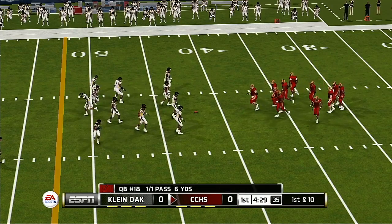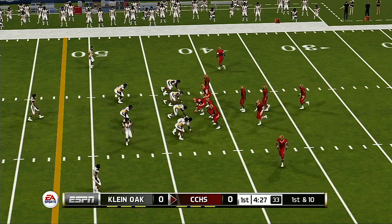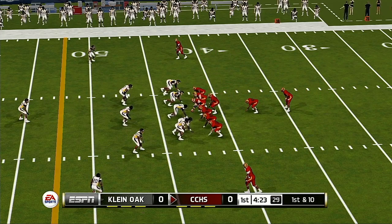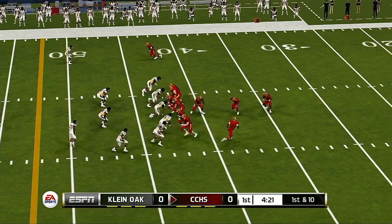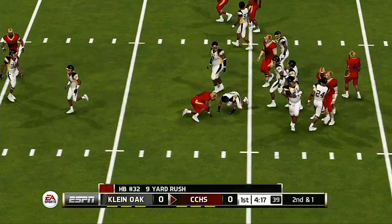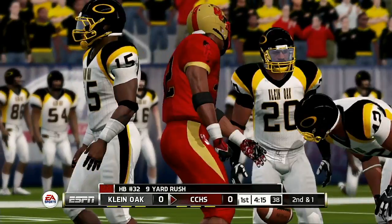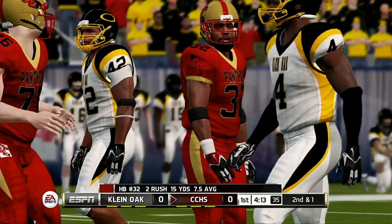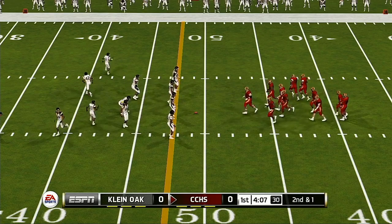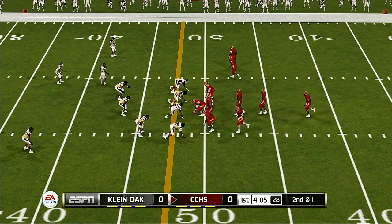Short throws like this are very effective because they tend to wear down the defense over the course of a game, especially when they get you a first down and keep the offense on the field. He's taken down at the 49. It's second down now. They're just a few feet away from that first down marker.